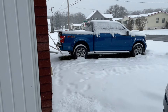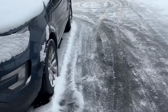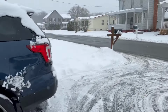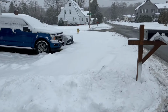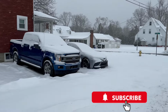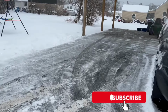2018 Ford F-150 XLT FX4 sitting in the yard. And then I bought this too, 2016 Ford Explorer Limited. And then also on the other side of the truck, under all that snow, is a 2022 Camry. So when the weather gets nicer, that's when I'll post videos, so I can dig them out.